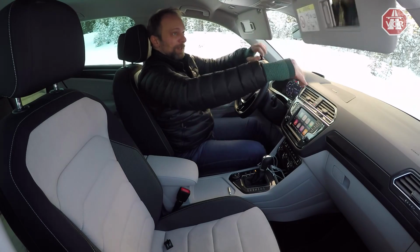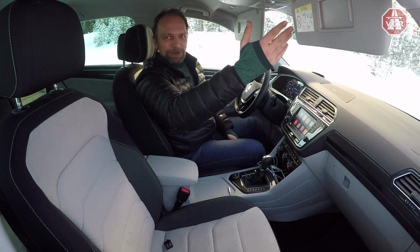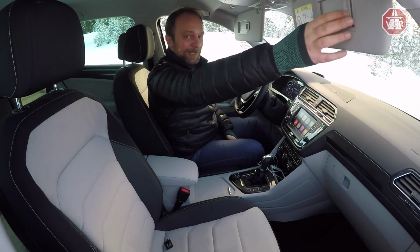Okay, going on, sun shields. What's the right word? Sun visor. Sun visor. Okay.